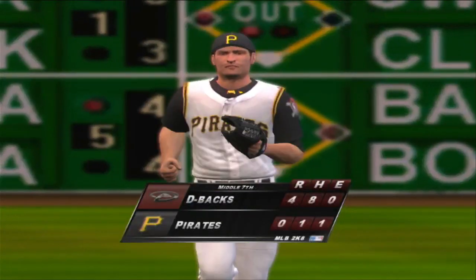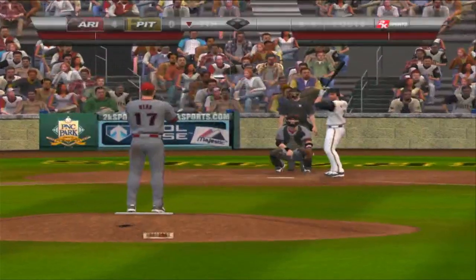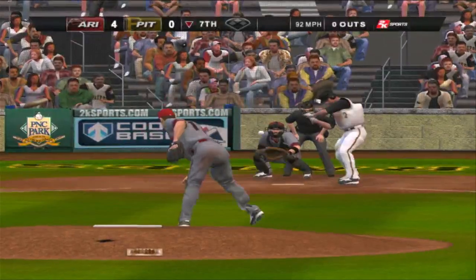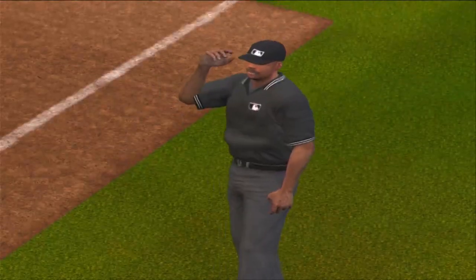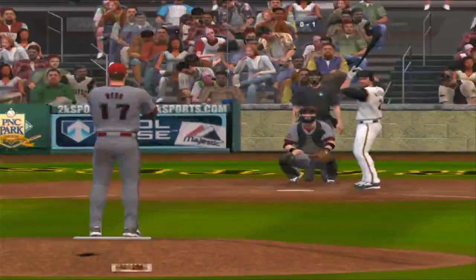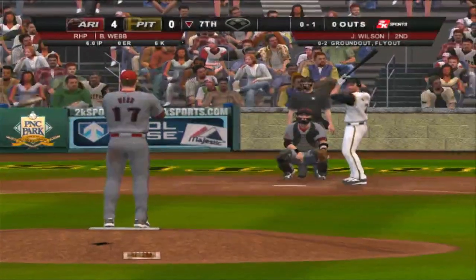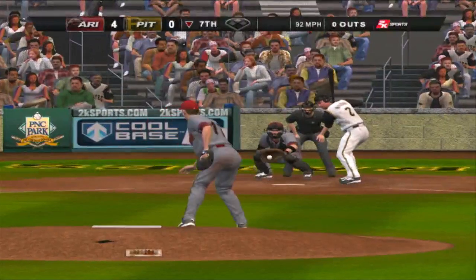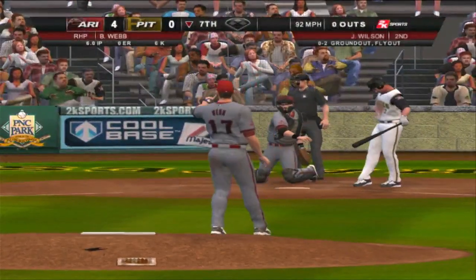Time of the 7th-inning stretch here in Pittsburgh. The Diamondbacks lead it 4-0. And the 2, 3, 4 spots will be coming up next. Started to go around, but it's in there for a called strike anyway. 0-1. And apparently he went around with that one. That's the umpire's ruling. So that is a strike. That's low outside. 1-1.